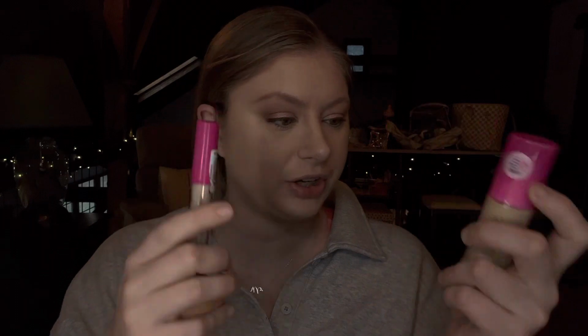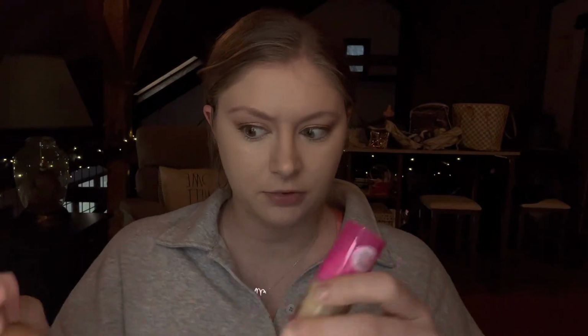Okay, so looking closely in the mirror, it really looks okay. It doesn't look bad. It's not a full coverage concealer by any means. I can definitely still see the dark circles under my eyes, the toddler circles that I have. Okay, not bad, not bad. I like the packaging of the Essence foundation with the little pink caps. They're cute. And I think that they're really inexpensive too.